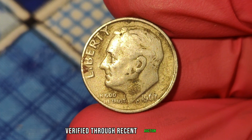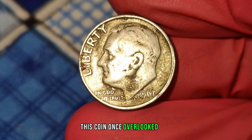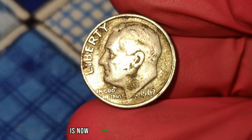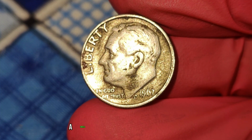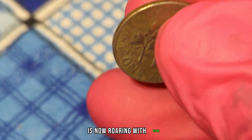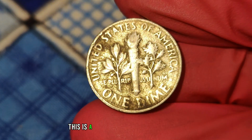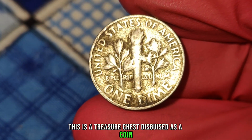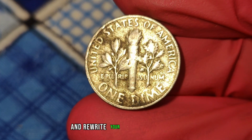Verified through recent auction listings and private collector purchases, this coin, once overlooked and underappreciated, is now ascending to legendary status. Think about that for a moment. A small, mysterious dime with a silent story is now roaring with value that could transform your life. This is not just money. This is a treasure chest disguised as a coin. A hidden relic that could shatter the walls of financial struggle and rewrite your future.